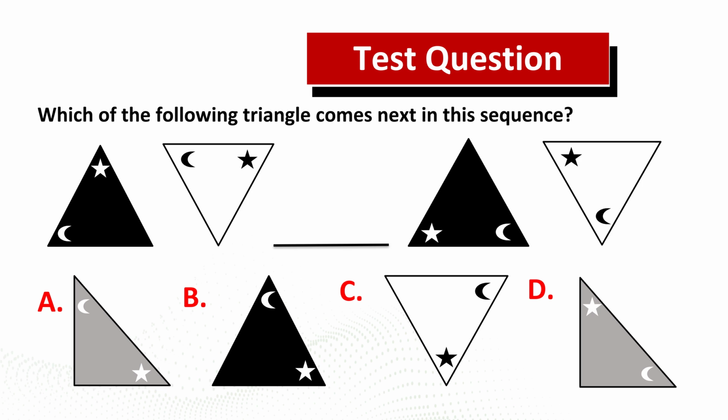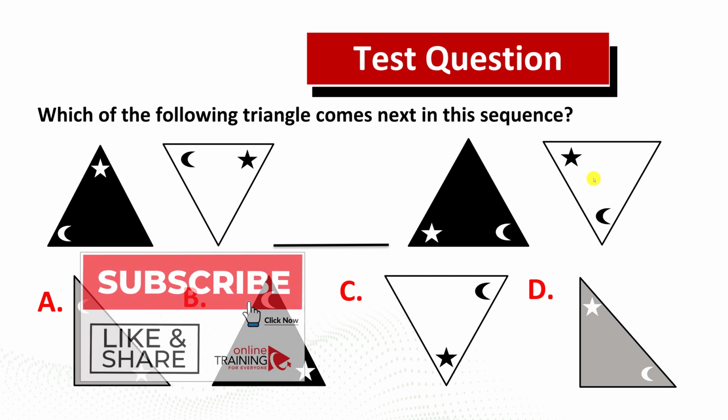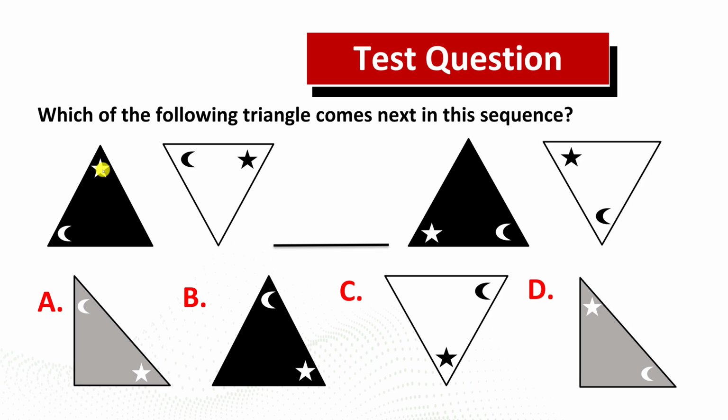Before I reveal the answer, I would like to point out a couple of patterns for you here. The first one is the pattern of colors. This one is the easiest to understand. So you have a pattern of black, white, missing, black and white again. The next pattern here, you have triangles pointing up and down, up and down. And the next pattern you have here is the pattern of the small shapes inside the triangle. You have moon and star, and then moon and star, all in different places inside the triangle.